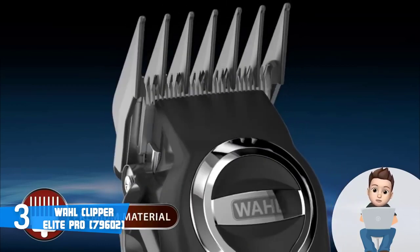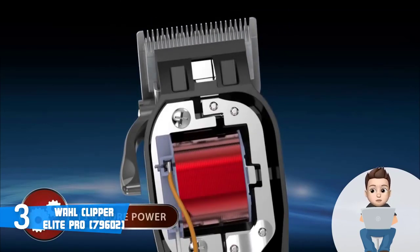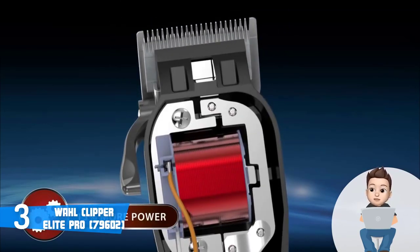Another great thing about this unit is its motor which delivers up to 15% more power according to the manufacturer. However, keep in mind that the motor can't output a barber-grade performance, since we are talking about an affordable device.